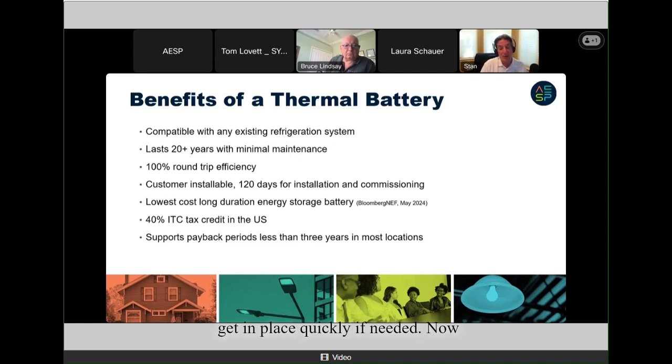Now, Bloomberg NEF, New Energy Finance, did a study, and it's their inaugural study. And basically, they're going to be doing this every year. They compared 8 different storage technologies, thermal energy storage, along with compressed air and flow batteries and lithium ion. And they determined that thermal energy storage is the lowest cost, long duration energy storage battery today.